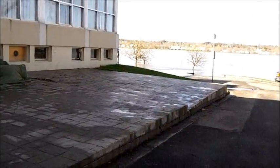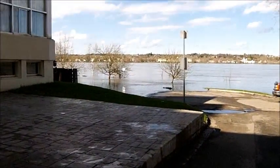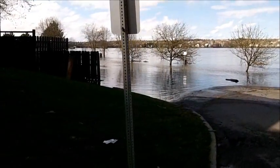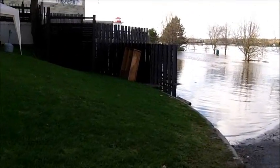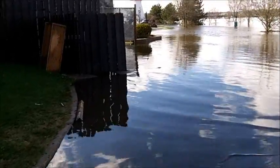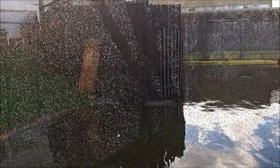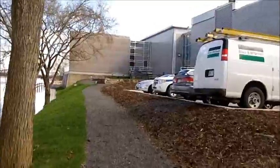The back side of the motel, on the opposite side. Coming around again, and again, this is all parking lot. Submerged with the river. Dare say the whole inside is flooded. It's right from there. That goes right down. The motel hasn't gone in the basement yet, which is a good thing. Down behind the Beaverbrook Art Gallery.